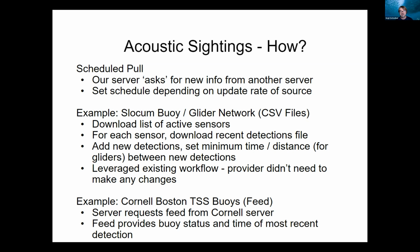Another issue you have with buoys and gliders is that in the case of buoys, they don't move. In the case of gliders, they move really slow, usually fractional knots. So if you've got a really vocal whale, they might have 100 detections of that whale over the last hour, and you don't really need to put 100 icons on the map in your application to tell people a whale was there. So we do some of our own logic to set appropriate distance and time rates before we post new detections. Those detections are also acoustic, from whale vocalization, so again, they don't really do ID. They're not like a tag system where you might be able to ID individuals.